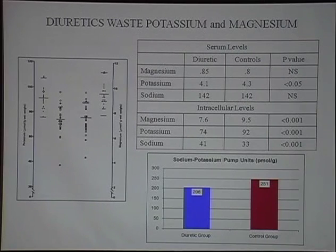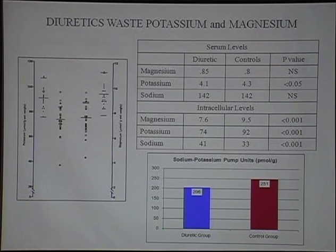Now, diuretics waste potassium and magnesium. Is this important? Let's look at the serum levels, not the intracellular, but the serum levels, the blood levels. Those on diuretics, their magnesium level was very similar to that of the controls. There's no real difference there. Their potassium level was a little bit lower, 4.1 versus 4.3, but that was not very important. Their sodium level's not the same. So the diuretics are not really affecting the blood levels of the electrolytes.